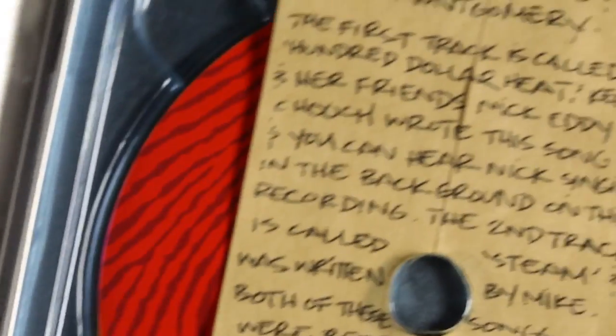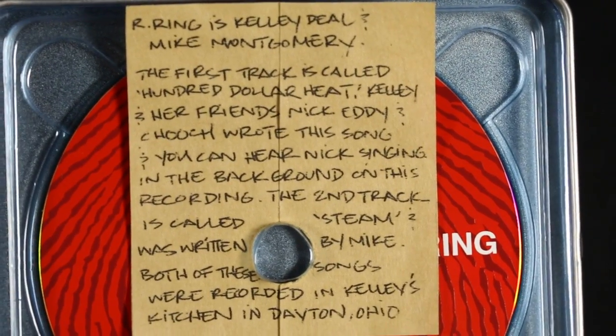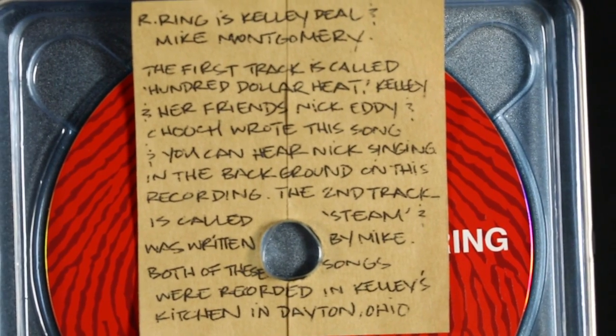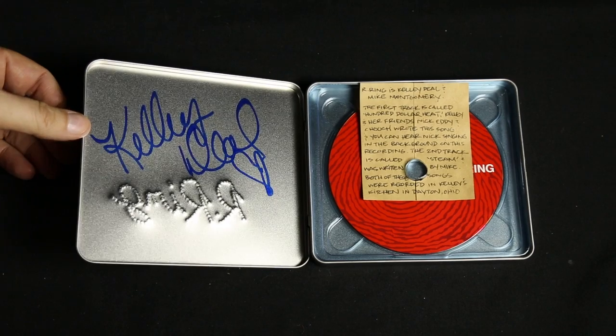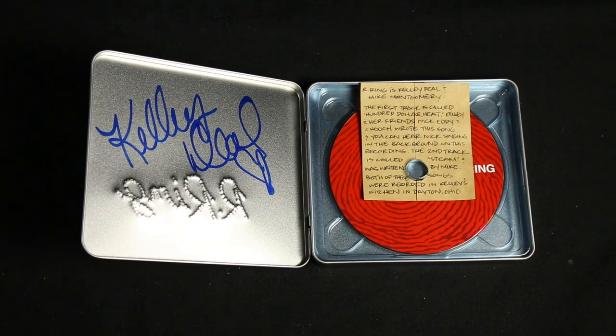I should show that. But they keep releasing little unique runs of CDs and things for just 2 or 3 songs per CD. They're leading up to an album coming up here, but these are unique EPs being released right now.